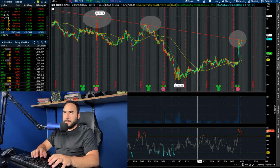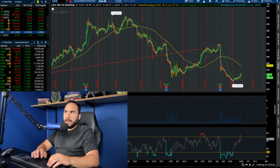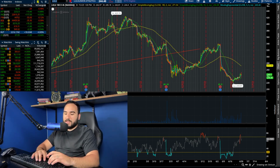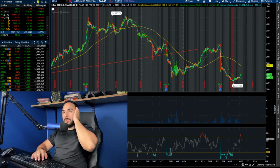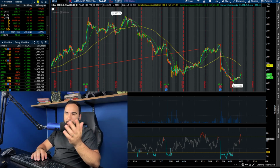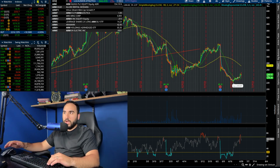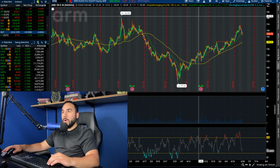I think Lulu's popping as well, last I checked, or maybe not anymore. Down about 0.25% now. But overall, guys, that's pretty much it. Keep your eyes on Nvidia, ARM Holdings, AMD. I like all these stocks in the short term. Clear momentum names, especially AMD, Nvidia. They're crushing it. ARM Holdings on the dip as well looks pretty interesting.